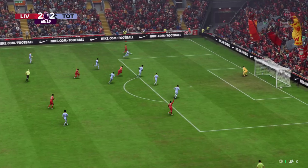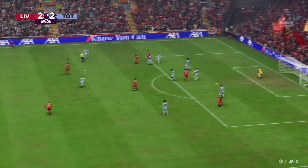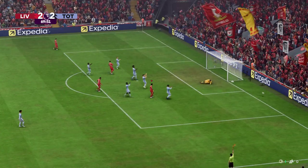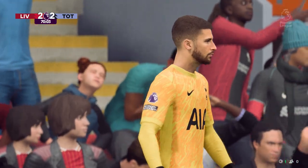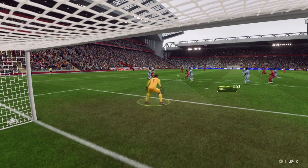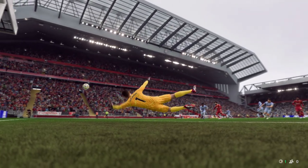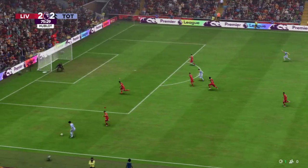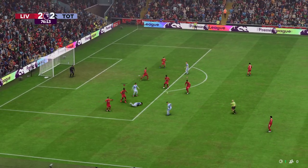Still all square. Can they make this pressure count? Oh, chance here. Quality goalkeeping to deny what looked a likely goal. A lot of room out wide for Spurs. Looking for an angle here.